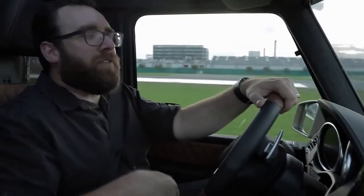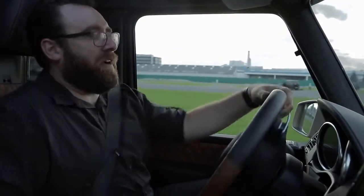So it's one thing to drive a super truck, such as a 6x6, in a controlled environment like a Proving Ground. It's another thing entirely to take it out into nature.